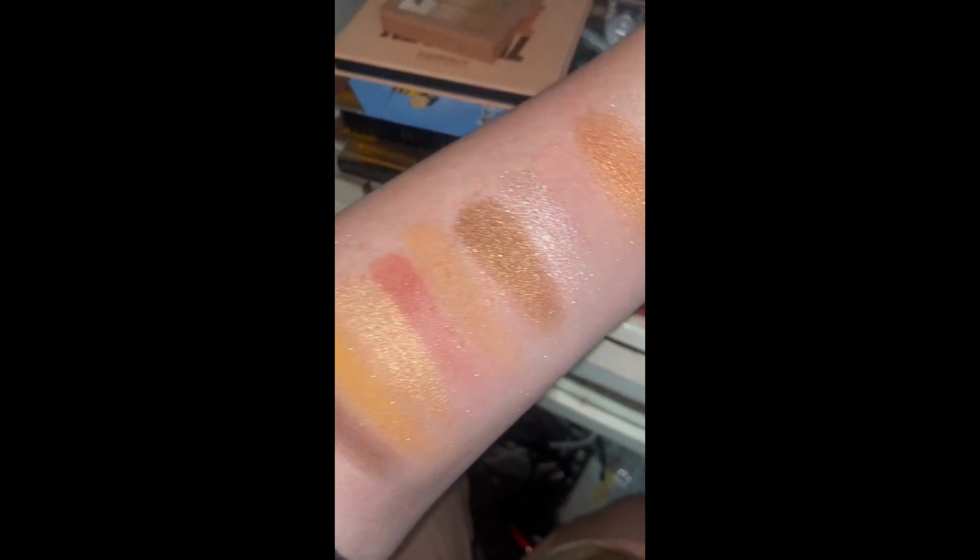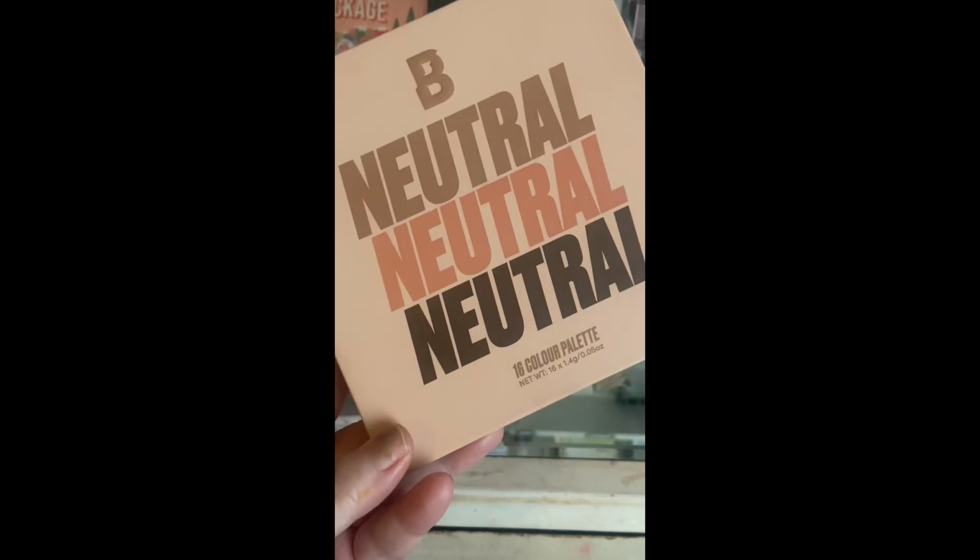Then we've got this Beauty Bay Neutrals palette. So this is kind of drugstore. I really, really like it. It came into my collection last year. End of last year, I would say. But yeah, it is absolutely stunning.